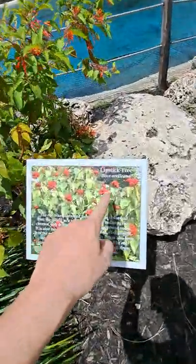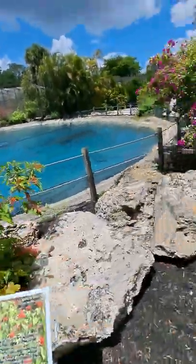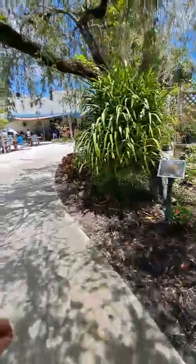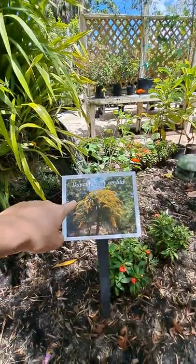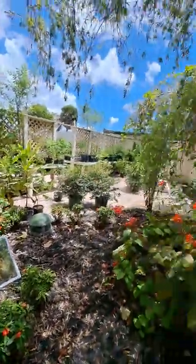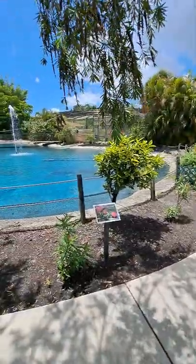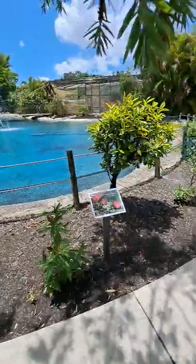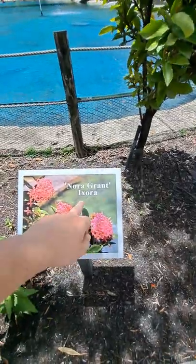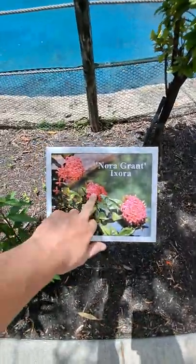So this one right here is called the lipstick tree. This is the lipstick tree, y'all, right over there. This one right here is called the Dancing Lady Orchid, right down there. All kinds of plants inside of this butterfly world. This is called Nora Grande Ixora. Ixora? I don't know how to pronounce that. This one, I've seen them before.